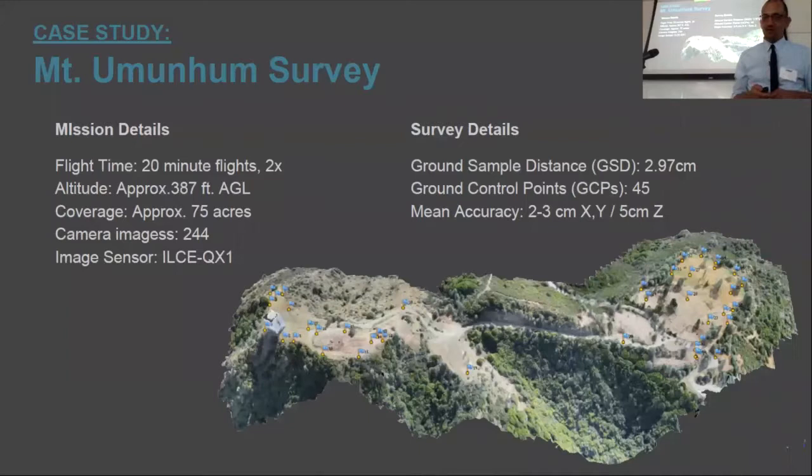For this survey, it was 2 20-minute flights, one over the upper area here, and then another over the lower area. They flew at about the maximum altitude. It's 400 feet. They flew at approximately 387 feet above ground level. This covered about 75 acres, including a small area down here, the Guadalupe Creek Overlook, I think is what it was described. Over these two areas, we captured about 244 images.